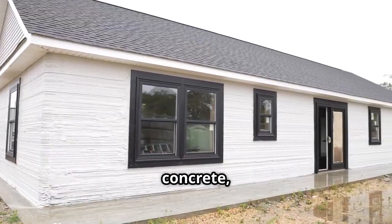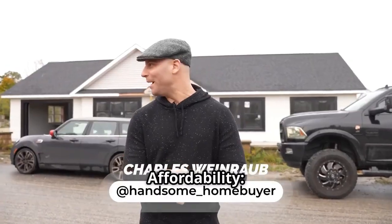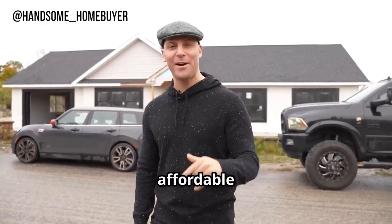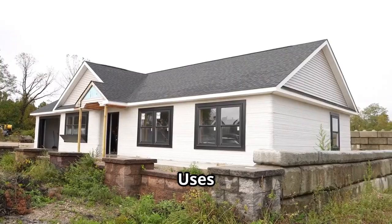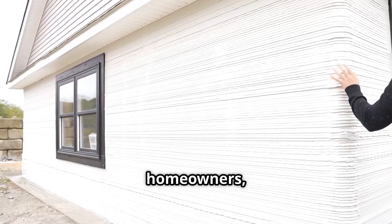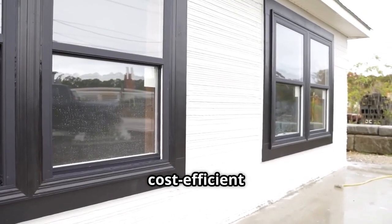Durability, made from concrete, ensuring strength, longevity, and energy efficiency. Affordability, originally priced at $100,000, but available for as low as $99,000, making it an affordable alternative to traditional housing. Eco-friendly, uses less waste and fewer resources than conventional building methods. The Delta home is ideal for first-time homeowners, sustainable living advocates, and those looking for a low-maintenance, cost-efficient house.